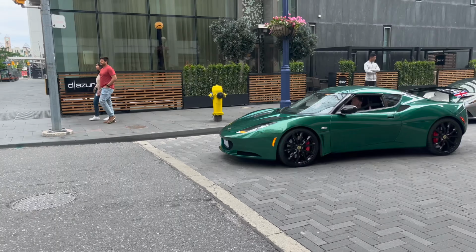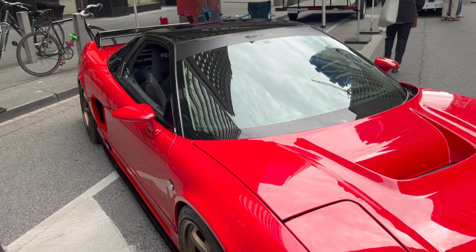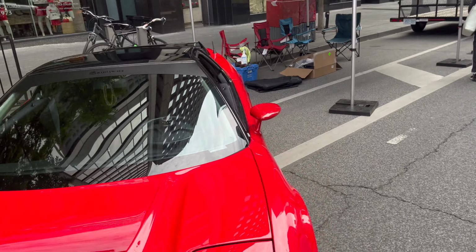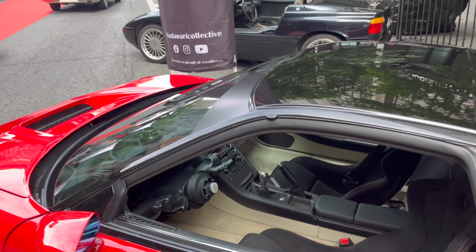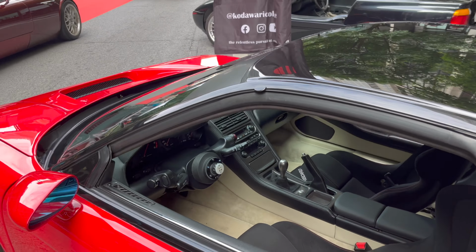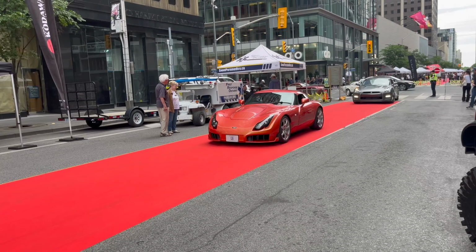Lovely NSX too. It'd be silly not to point this out. We saw the black one earlier. This one's quite a bit more modified, obviously. Nice carbon fiber accents on it. We've got the TE37s, which is a classic look. Inside, I do believe there are Recaros as well, which is nice. Also a two-tone interior, which you don't really see too often that I know of on NA1 NSXs. There's another look at that carbon fiber rear wing as we've got some cars rolling in behind us.